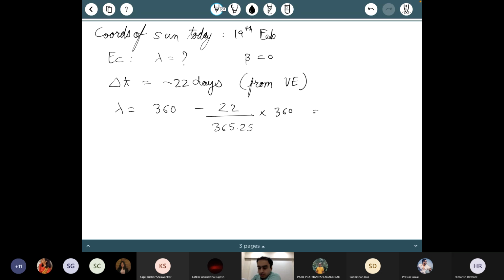So any doubts about why I am taking this? What I'm saying is that in 22 days, the sun is going to be at lambda equal to 0. So in 22 days, lambda is going to be 0, which means right now it is about minus 22, but it is not exactly 1 degree per day. It is 360 divided by 365.25 degrees per day. And by correcting for all of that, it will give you the exact value. So what is this number?